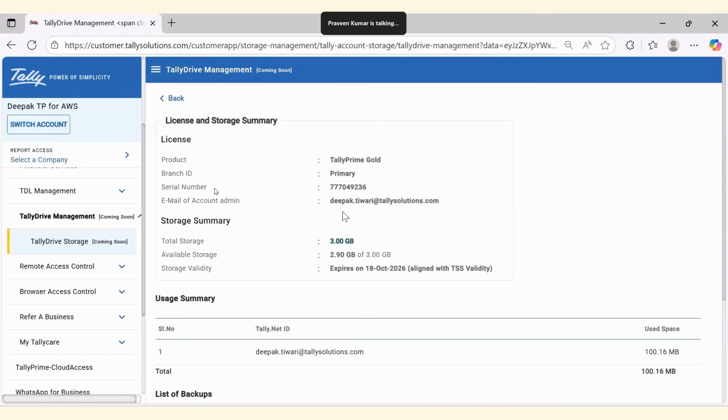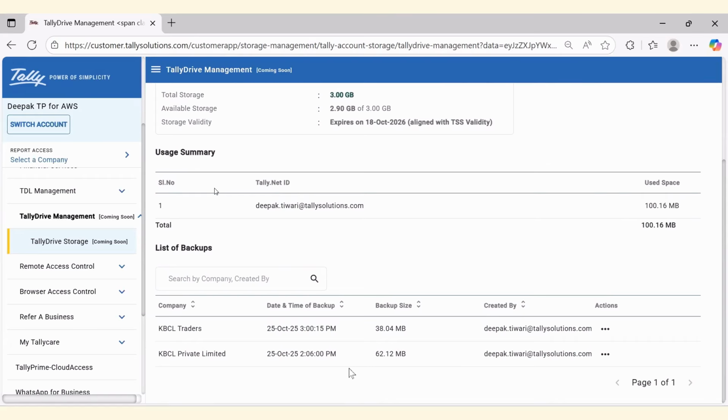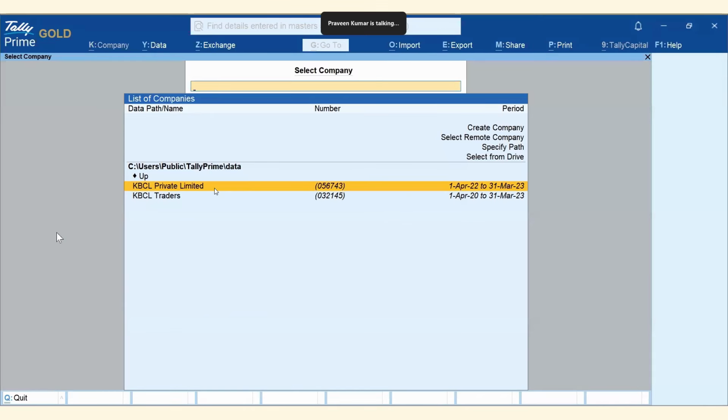Right here, you'll see all the licensing information and the storage information. And yes, of course, this particular auto backup and the storage is connected with the TSS. So not just from Tally, but also right from your Tally portal, you can manage the backups that you have triggered, the schedule, time, date, and all of it.